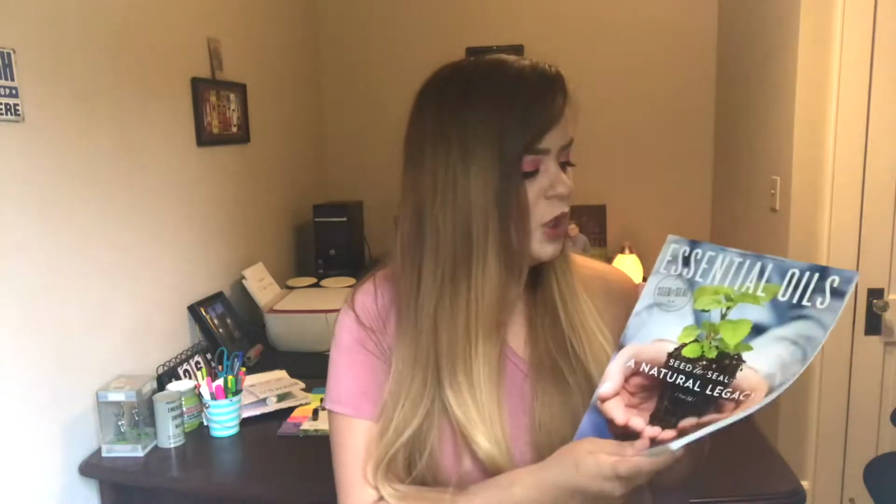And then of course you get a magazine, which this is essential oils. They have multiple versions of the essential oil magazine, so that's super fun. I think this one is more of a summer or spring themed one. This is really cool to just have out, so when your friends come over, they can look at it and get to know more about essential oils without you pushing that onto them. So I love having this. It's a great conversation thing.